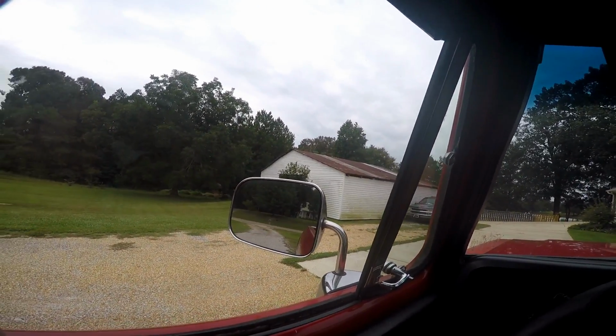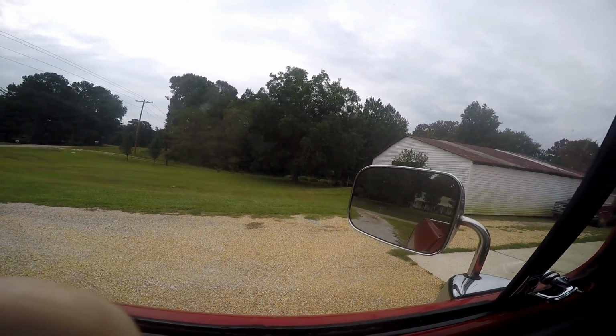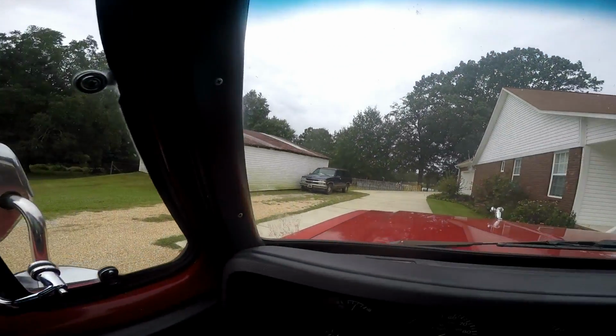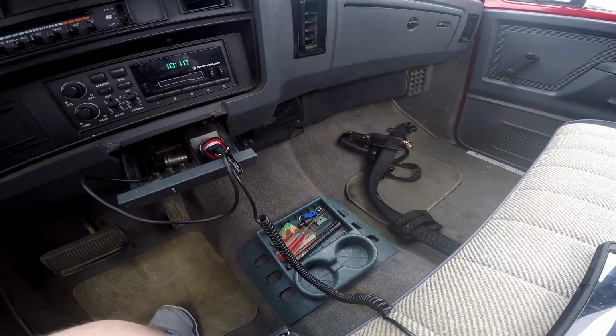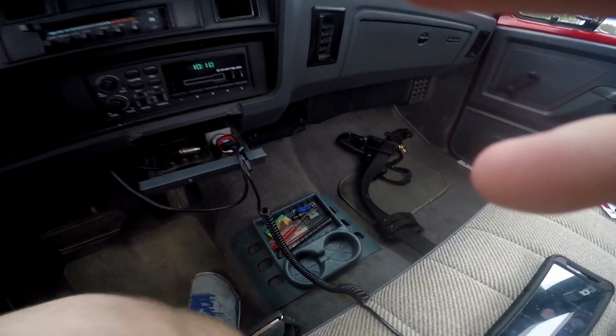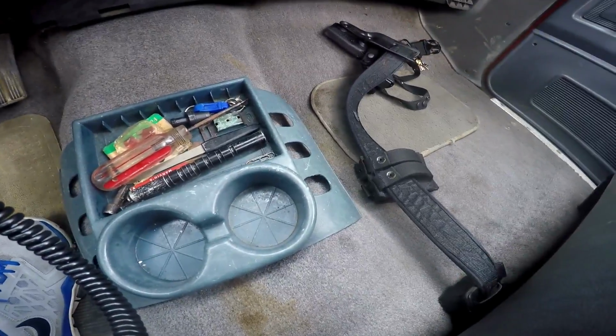So I come home, and earlier in the video you'll know that I was talking about spilling coffee in the floor of my truck. Well, I'm going to show you what I just did. I've completely forgot to turn the camera on to actually show the process, but there's little screws right down here, and I just took those up, and there was a layer of carpet all across here, all the way across. And right here is where my coffee spilled the other day.